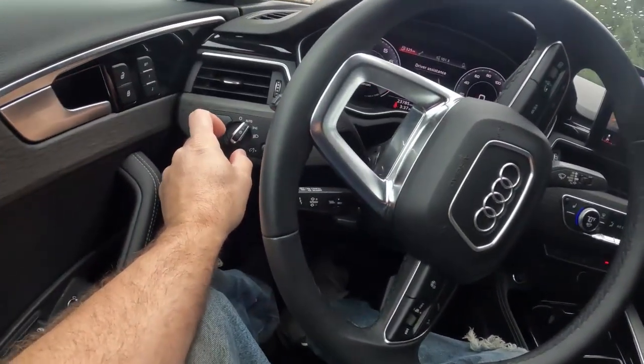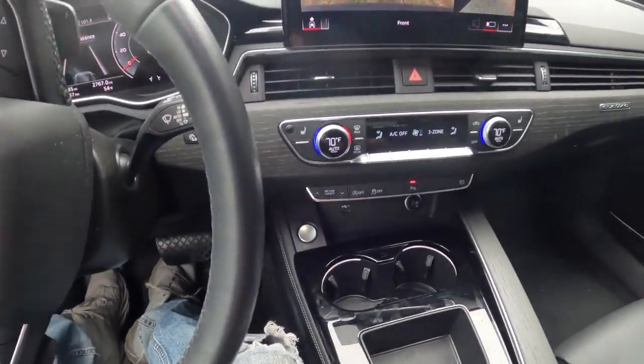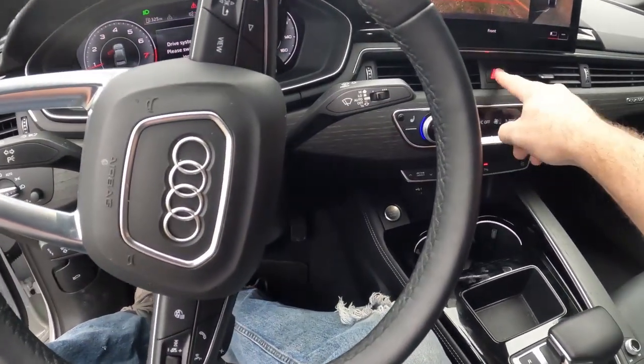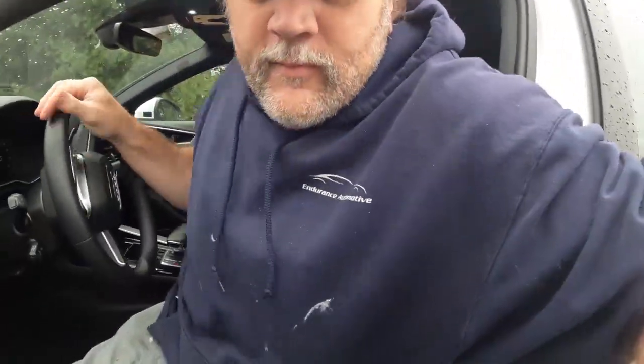Now the lights are on auto, but let's turn them on. Let's open this door, and we will turn on our four-ways so we can take a look and see what these lights look like when we're out of the car.